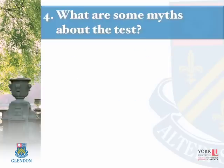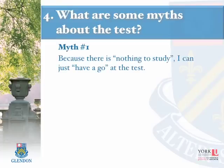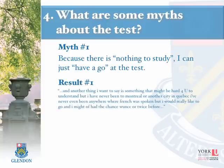Now, let's explore some myths that students sometimes have about the test. The first of these is sometimes students will say to themselves, because there's nothing to study, I can just have a go at the test. And we sometimes see students produce what might be called a stream of consciousness writing, like this end result here. In other words, sometimes students write the exam and they don't punctuate what they've written, they don't put capitals, they don't break it into separate sentences, and obviously that's not what we're looking for.